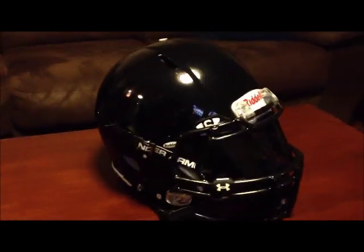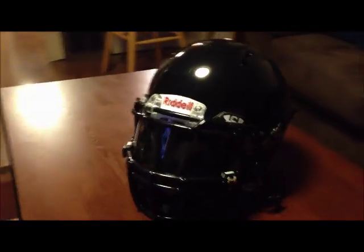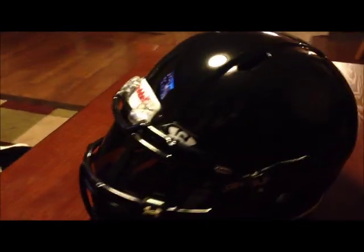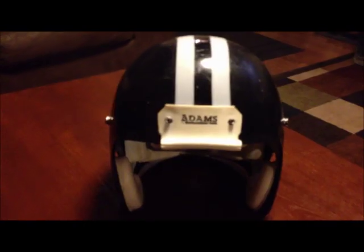Now, as you can see, the Revo Speed's futuristic design and ultimate comfort capabilities make it maybe the number one helmet out today. But the Adams Dominate X is going to be out to change that in today's review. The Adams Dominate X, while possibly not looking the part of the Revo Speed, definitely has its strong suits.